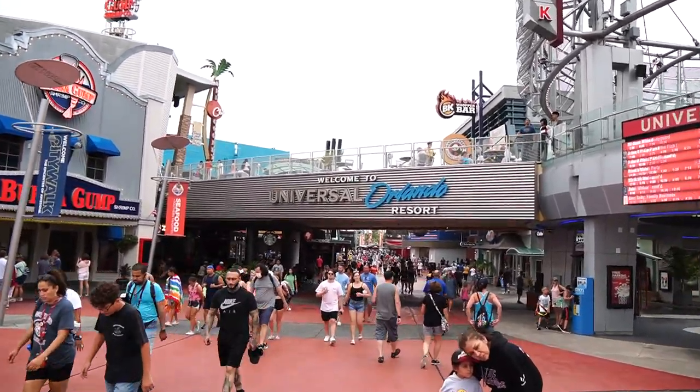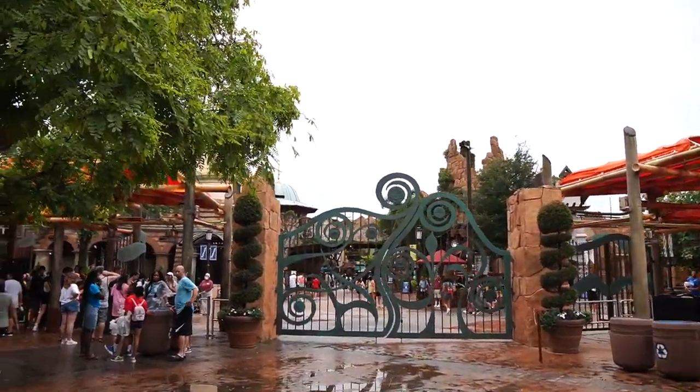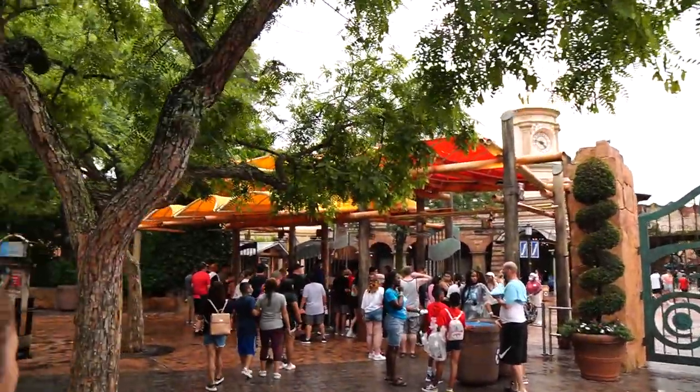Looks like everybody's making their way out. Also, there was a QR code for the virtual experience here as we're heading up to Islands of Adventure. Was that out there this morning? I think so. I don't remember that. Me neither. There were a lot of people here though.